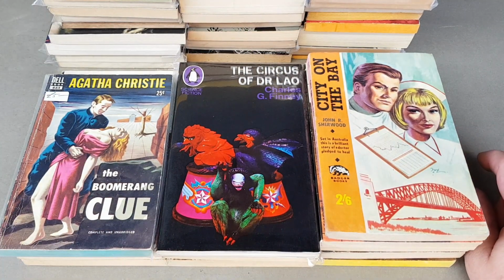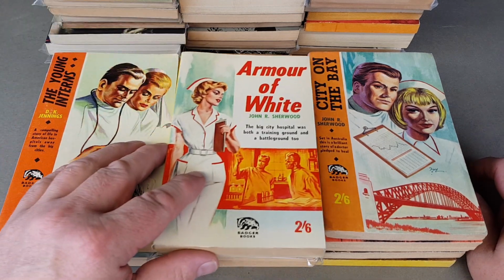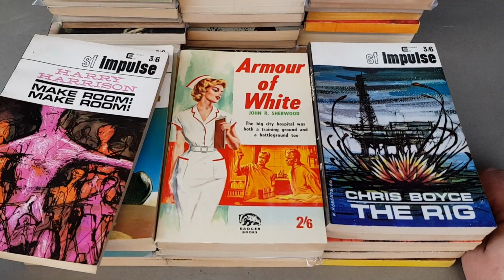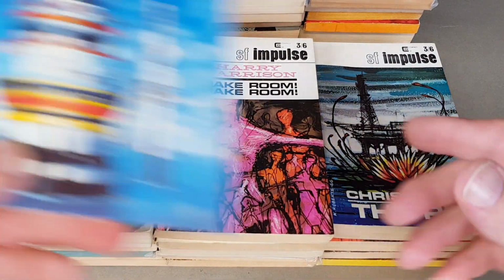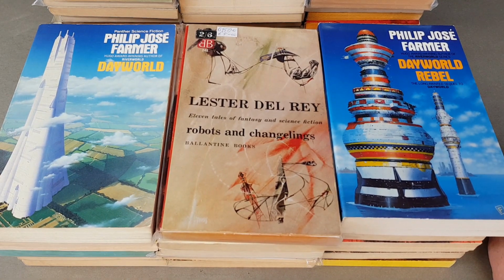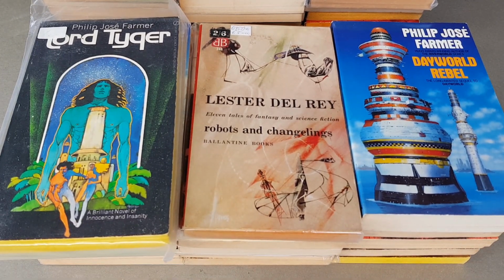I've been through all of Bob's Badger stock now, and I've pulled out all the different ones, so I don't think he's got any left that I haven't already got. But great to see these. Some more copies of Impulse. Really, really nice. Bob must have had 3 sets there, so I went through and got a really nice copy of each one. There's a couple more of the Deathworld books. And this one, Lester Del Rey, Robots and Changelings, and finally Lord Tyger. So all really, really cool stuff, and very, very pleased with my haul there.